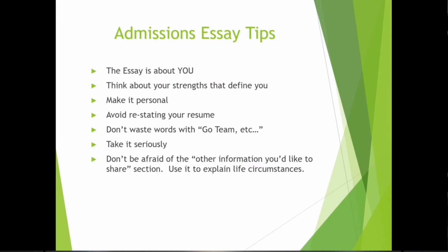Here's another quote, this time from a University of Florida admissions officer. Make sure the essay is about you. He said, "If you write about Grandma and all the wonderful things she's done for you over the years, I would want to then admit her to University of Florida, not you. Grandma could be in your story, but make sure the story is about you."